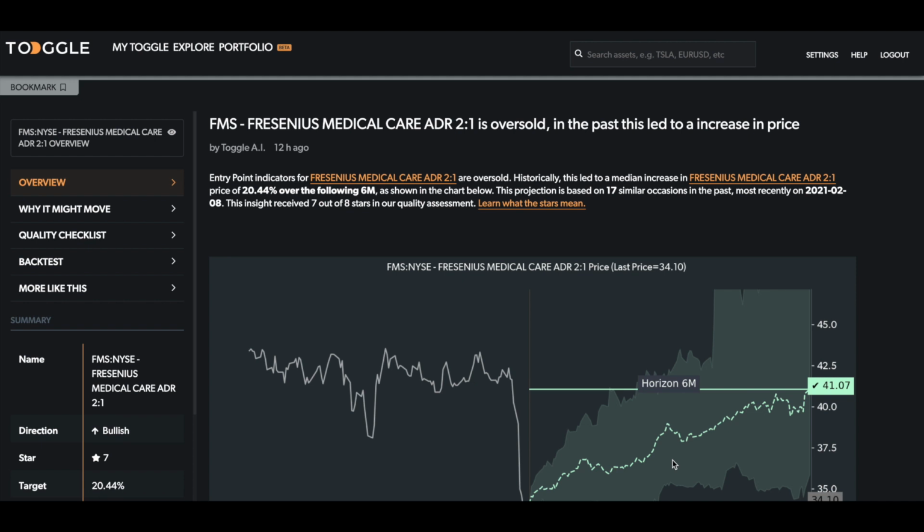The focus today is going to be on Fresenius Medical Care, ADR. This is a company that appears to be quite oversold given the recent price action, and what Toggle is noticing, using a continued monitoring of unusually large price moves up or down, is that it probably has stretched too far.